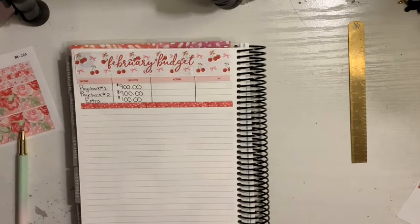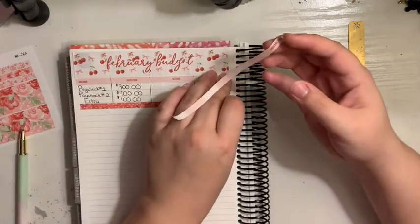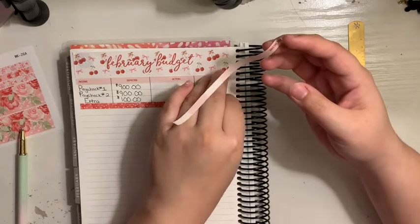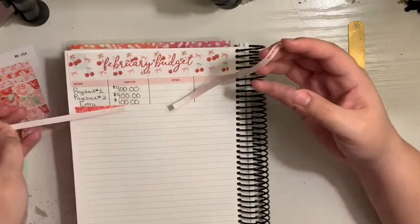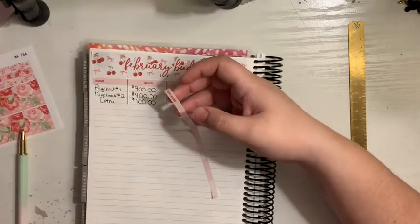And then we're going to take this out because I forgot that she had a sticker for total income. But she will be used. I spent the money on it and I will use it.